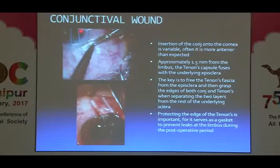What I mean to say is you have to hold with your non-dominant hand and non-tooth forceps the conjunctiva and the tenons together and then go beneath this layer. Also, it's important to remember that protecting the edge of the tenons is important, for it serves as a gasket to prevent leaks at the limbus during the post-operative period. So you should take care while inserting the scissors below this.